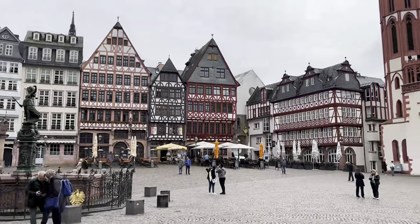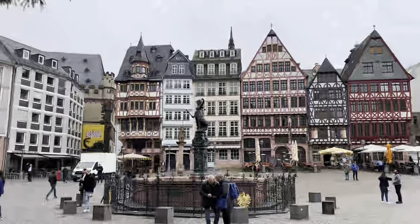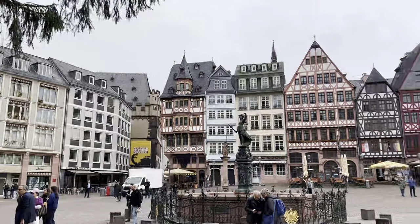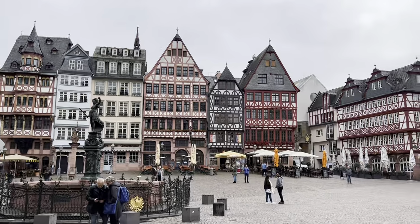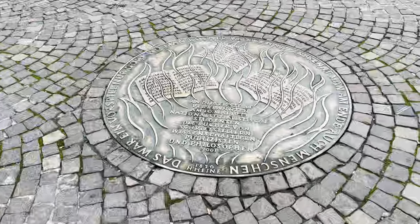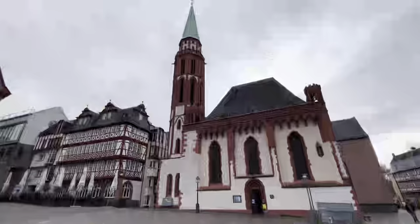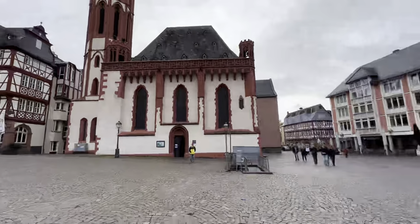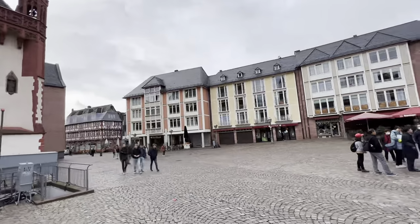Lots to check out. I'm just taking it all in. I'm just a little overwhelmed. You have to look everywhere, up and down. So much to see. All right, let's go check out this church before we go to the other church.